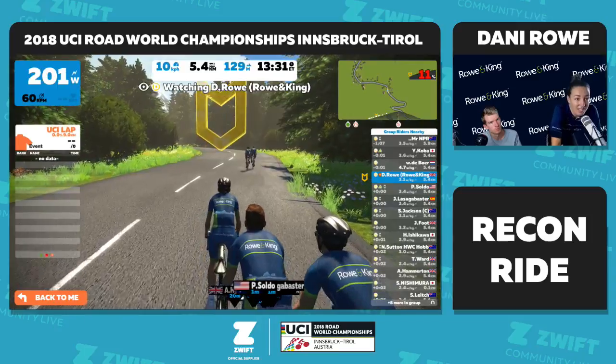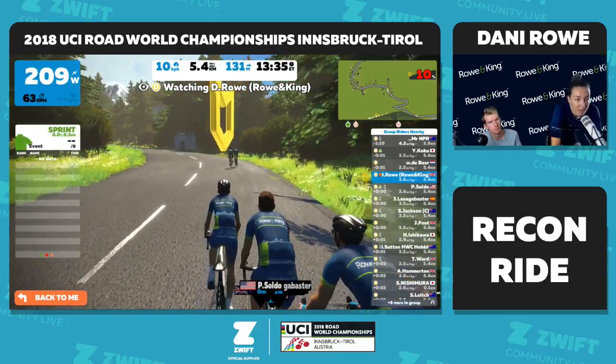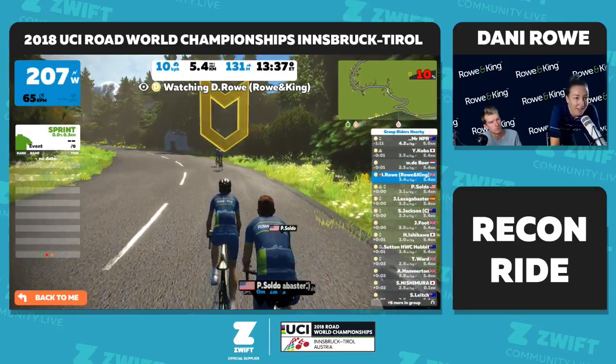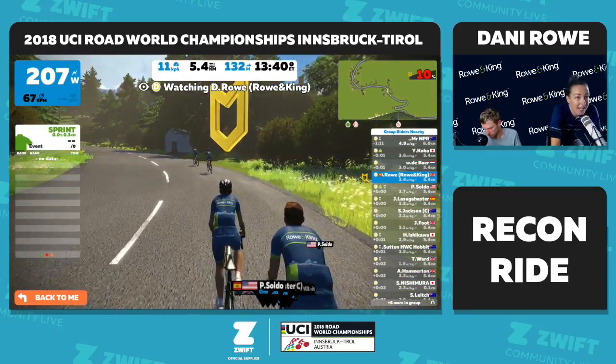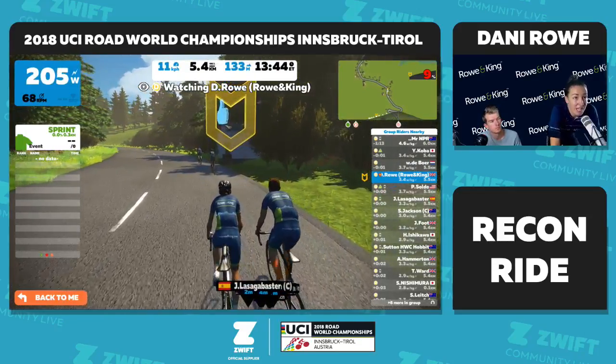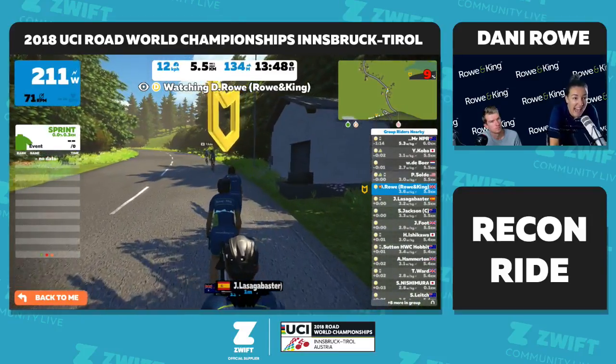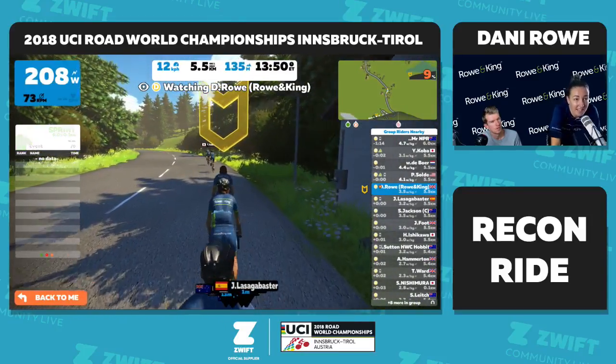And having this course is just perfect, because there's no reason why I wouldn't put this course on every session that I'm on Zwift, to just try and drill it into my head, drill it into my legs, and do intervals up the climb, or base my session around any scenario that could happen in the race.